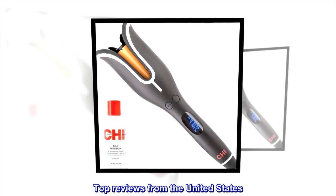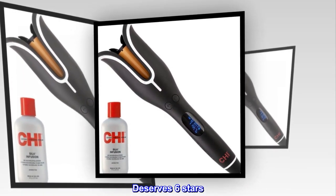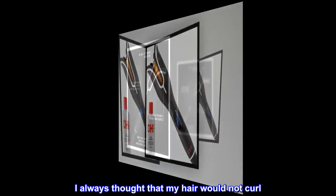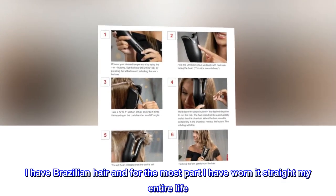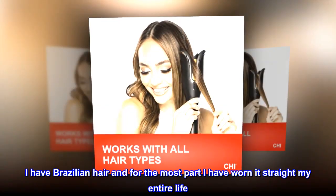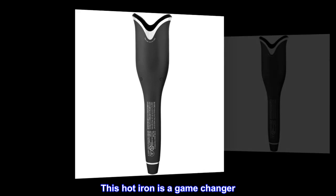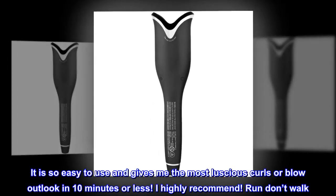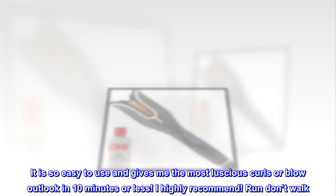Top reviews from the United States. Deserves 6 stars. I always thought that my hair would not curl. I have Brazilian hair and for the most part have worn it straight my entire life. This hot iron is a game changer. It is so easy to use and gives me the most luscious curls or blowout look in 10 minutes or less. I highly recommend. Run, don't walk.